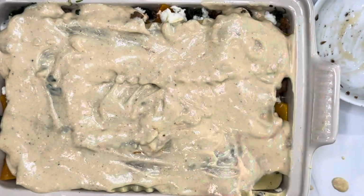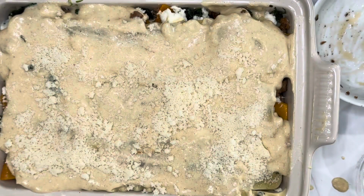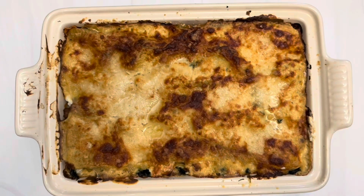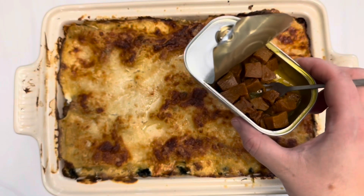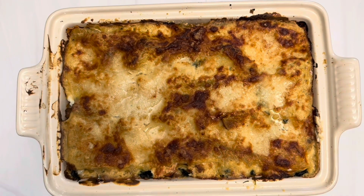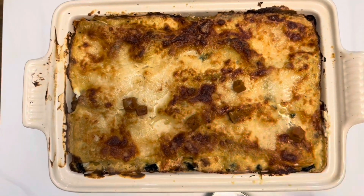It will be very clear that it's a squash veggie lasagna, and I'm really excited to see how that turns out. So my lasagna went in the oven, it came out, and this Honeypatch squash, I'm going to open that up and I'm just going to sprinkle that all on top so that you get that beautiful Honeypatch squash flavor right on the top and then also in the middle.